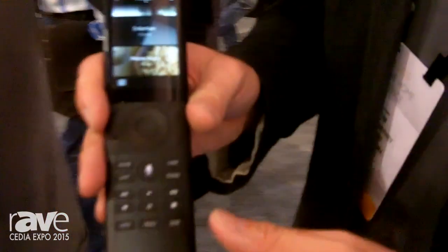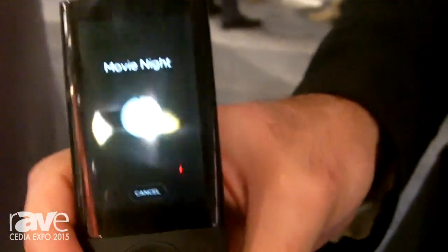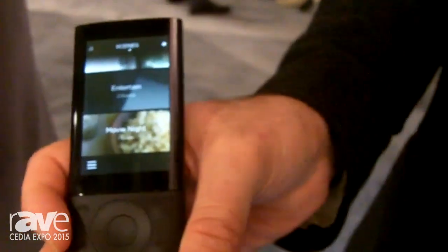So, for example, I've got a scene here called Movie Night. I'm going to hold the button. Movie Night. And there we go. It's going to run the movie night scene. It's going to start, and you're ready to go.